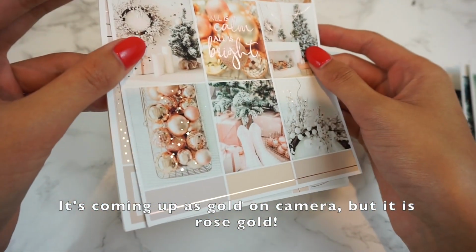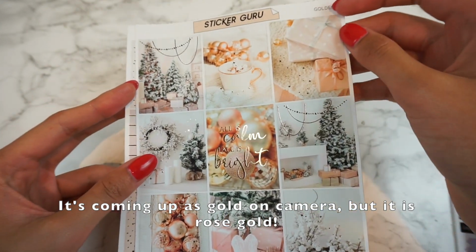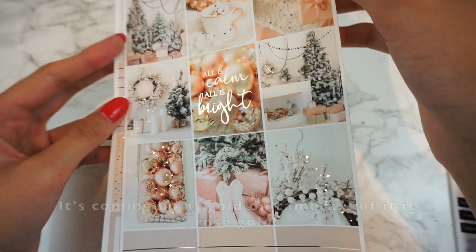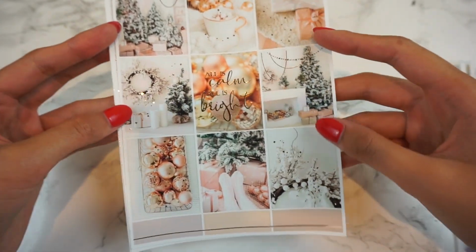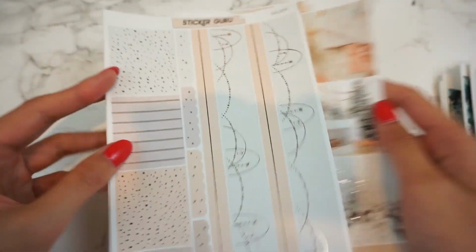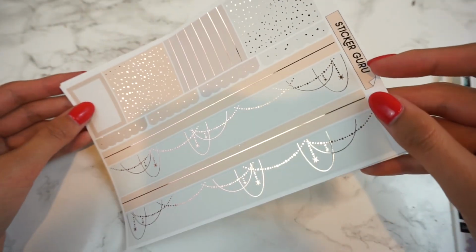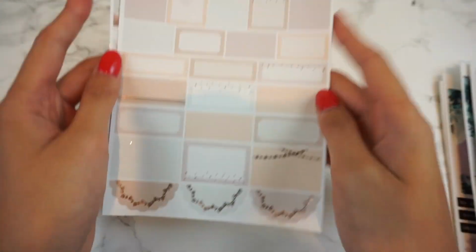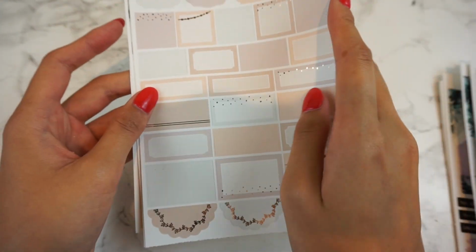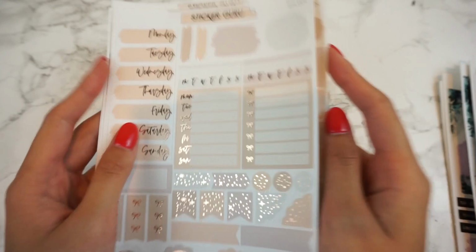foil. Really pretty. It's not your traditional green and red Christmas kit. So if you're not a fan of green and red, this would be perfect to use. Got the bottom washi, super simple. Boxes page, functional page, and that is Golden.